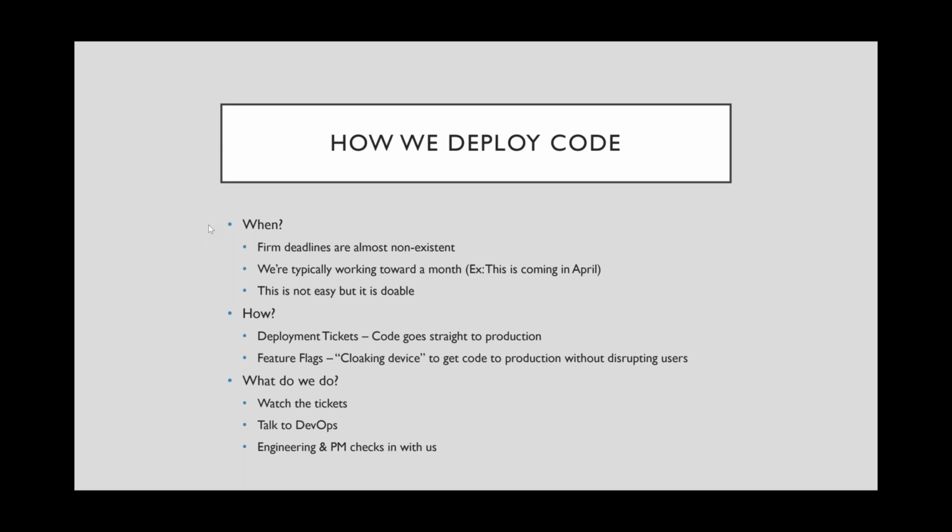And a feature flag is actually really a writer's best friend in this environment. It's a cloaking device, and it allows engineering to add code in incremental chunks to production, but so that it's invisible to customers. And basically, when the entire set of ingredients, if you will, is in the right place, then they lift the cloaking device by turning the feature flag on, and customers have access to the feature that they've just released.